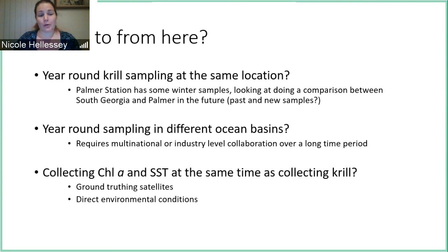Of course, we also had issues with our satellite data. So in the future, it would be really lovely to be able to collect things like the sea surface temperature and the levels of chlorophyll at the time of collecting the krill. Unfortunately, whilst there were fisheries observers on the boat, they were recording things like the size, the sex, and the age of the krill that were being collected.